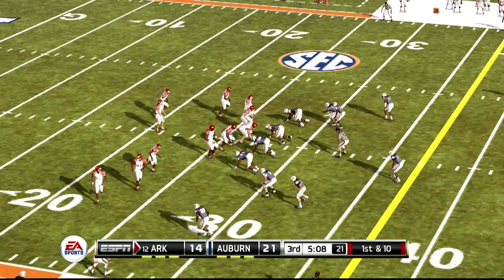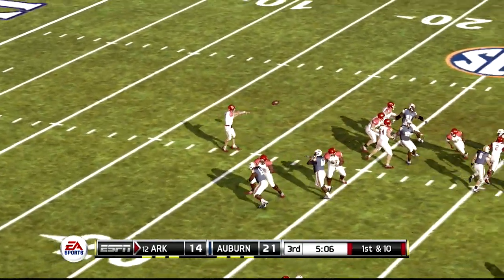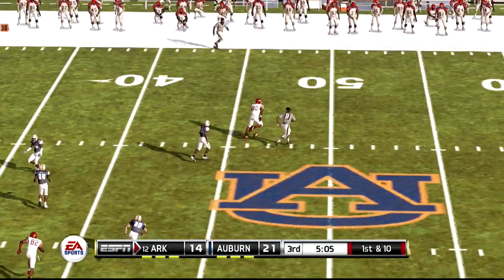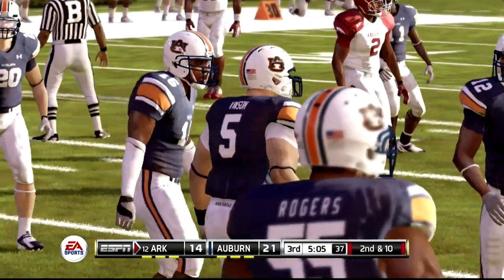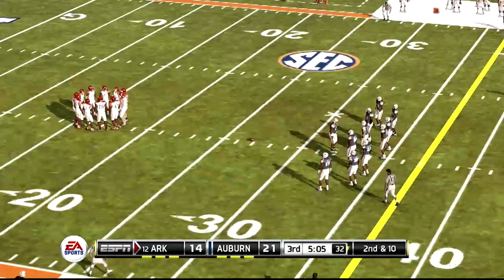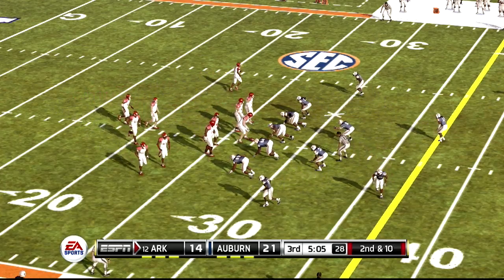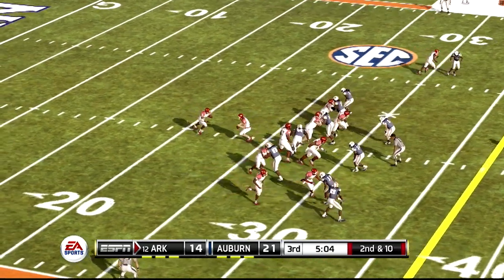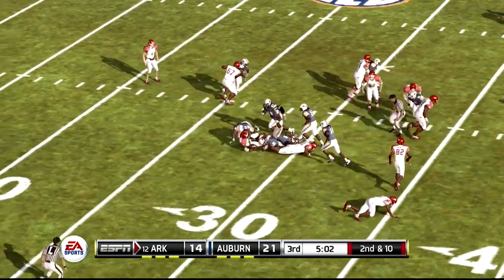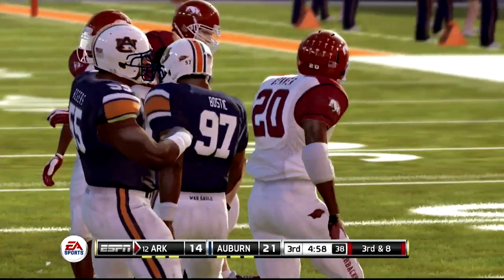First and 10. Empty backfield, quarterback in the gun. Five wide receivers. Throws it out and it falls incomplete. He's unable to hit his receiver. He overthrew it. Yeah, and that's a throw he should make every single time. He fights forward to about the 29. Honor comes away with 2 yards on the carry.